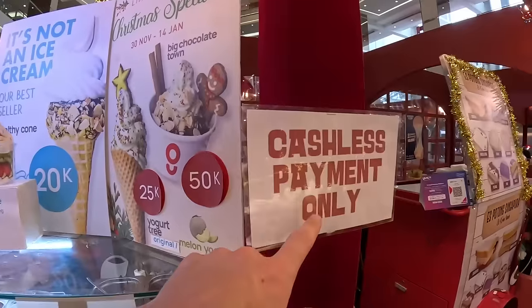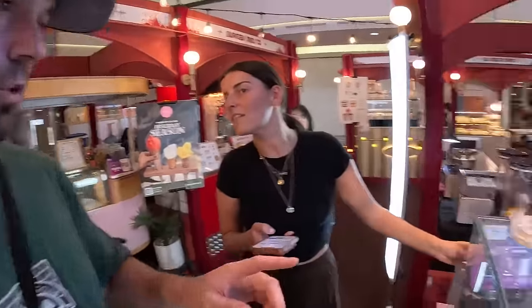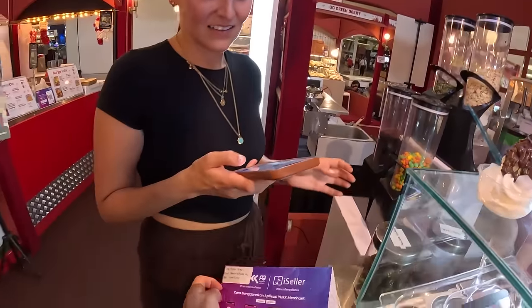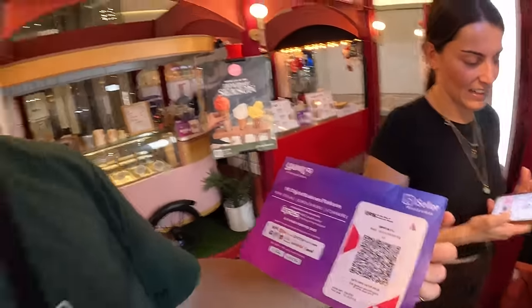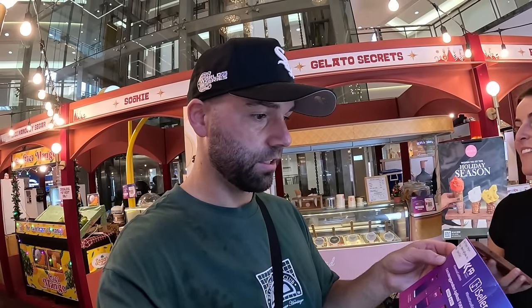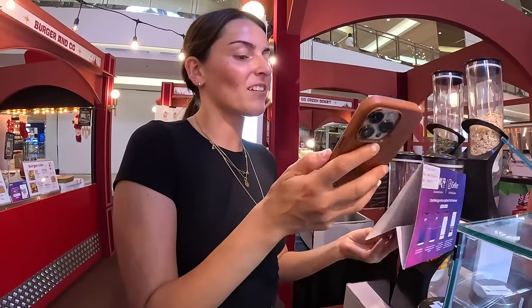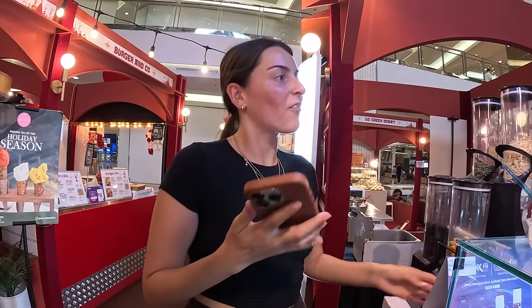So we've run into a bit of an issue. It says cash, we thought this would mean card, but here it's either cash or this thing here, which, because we're foreigners, we don't actually get. We don't get this at home, so I don't think we're allowed to. I need to get cash out, this doesn't work on our card. Do you do cash or no? Yeah, cash. It doesn't work on our card.